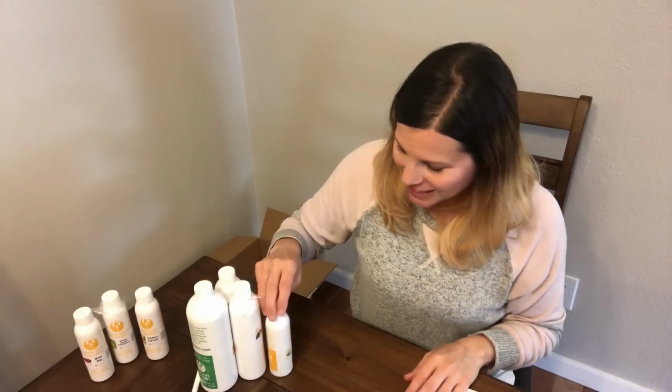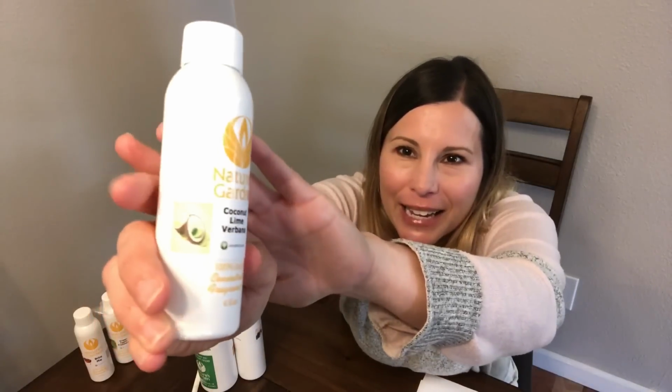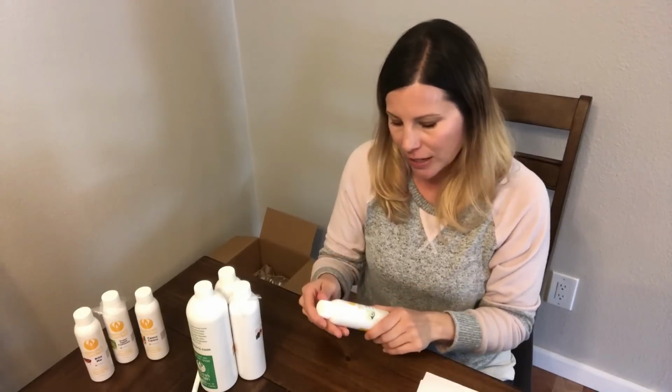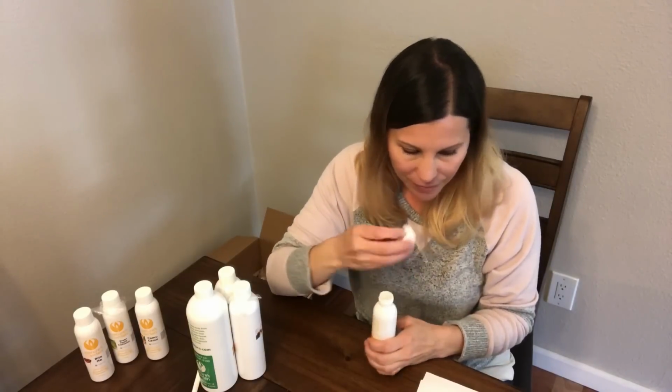Okay, and then the next one I'm gonna be smelling is Coconut Lime Verbena. And this one, I have picked up one like this from a different company before, but I've never smelled Nature's Garden Candles version of Coconut Lime Verbena. So let's give it a smell.